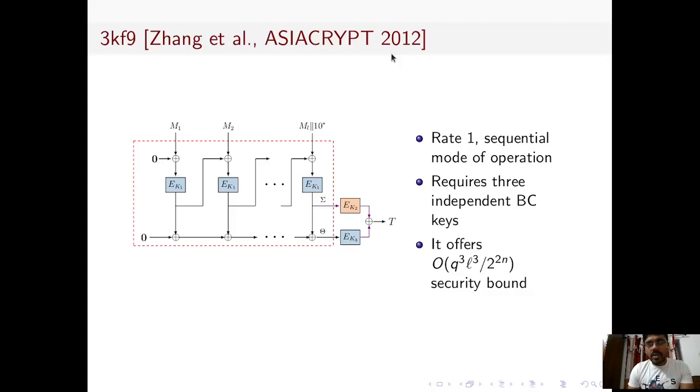In Asiacrypt 2012, Chang et al. proposed 3kf9, which is again a beyond birthday bound secure PRF, and it is rate-1, but unlike PMAC Plus, this is a sequential mode of operation. Like PMAC Plus, it requires 3 independent block cipher keys and offered a similar bound, q^3 l^3 by 2^(2n).